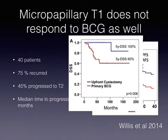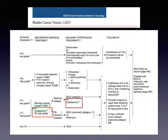And even when you do upfront cystectomy, patients do well. If they get primary BCG, they do poorly. NCCN guidelines consistently show cystectomy as an early treatment choice in T1 disease, high grade, and residual disease even after T1 low grade. And this is an important message to remember. Patients do die of non-muscle invasive bladder cancer because it progresses without us knowing.